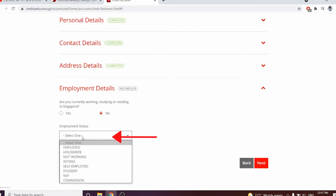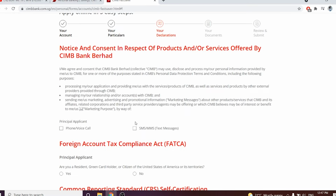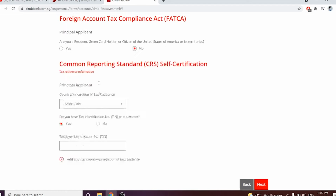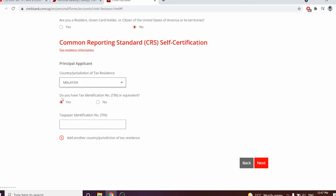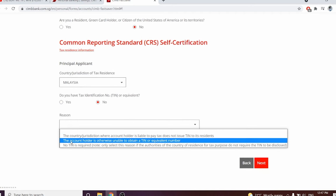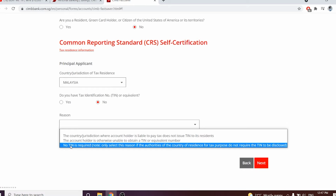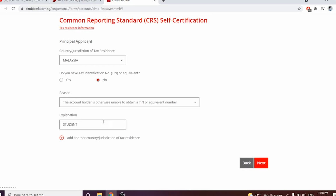So for the employment details, are you currently working, studying, or residing in Singapore? I'll check no, and the employment status is student. For principal applicant, I will prefer SMS text messages, and for the principal applicant, I am not a green card holder, so I will just check no. So for my case, I'll select Malaysia, and then for tax identification number or equivalent, I'll check no, because the account holder is otherwise unable to obtain a TIN or equivalent number. For the explanation, I'll just type it plain and simple. Just put in student.